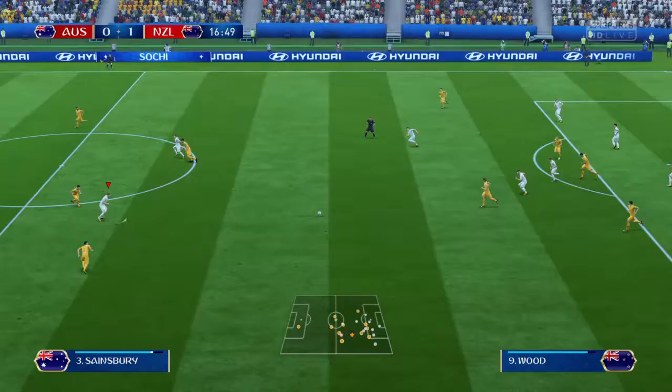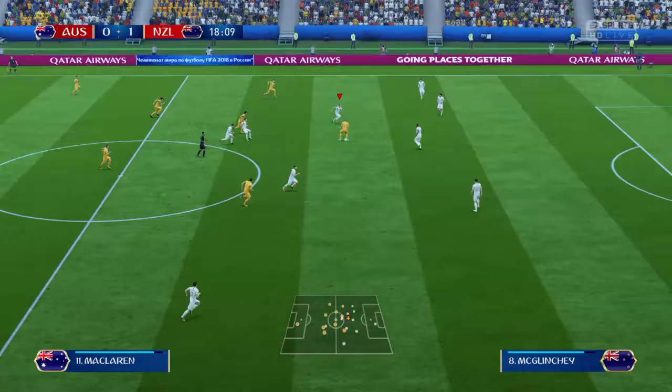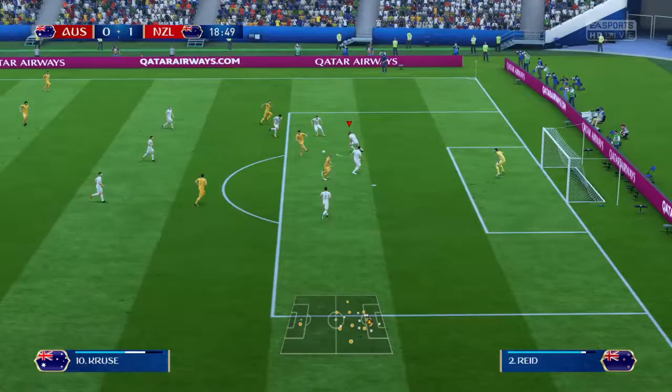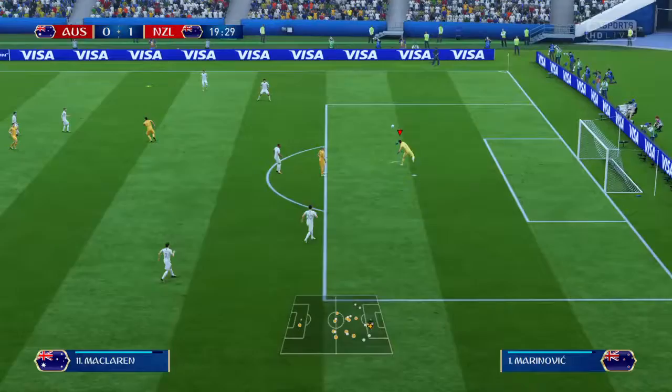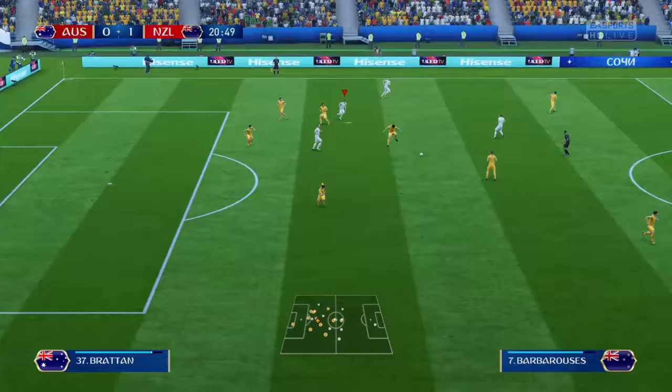Rojas. Tom Rogic. Threads it through. Here's a chance. Scraps for the attackers to feed on from the goalkeeper that time. Hung on to the ball well. Tried to tackle here, and he's done that. Tom Rogic.